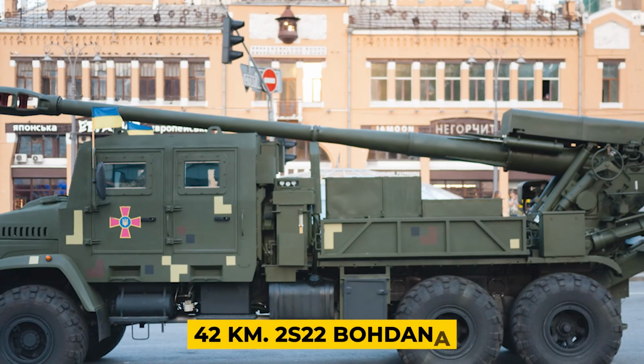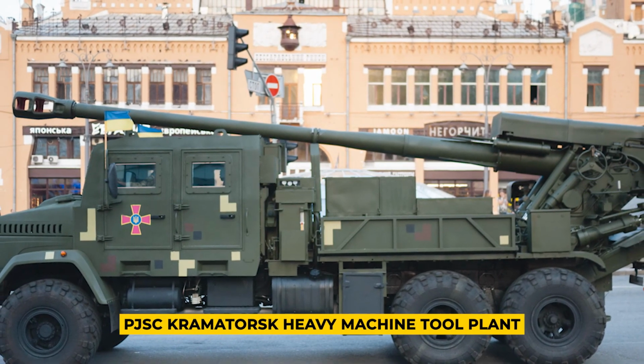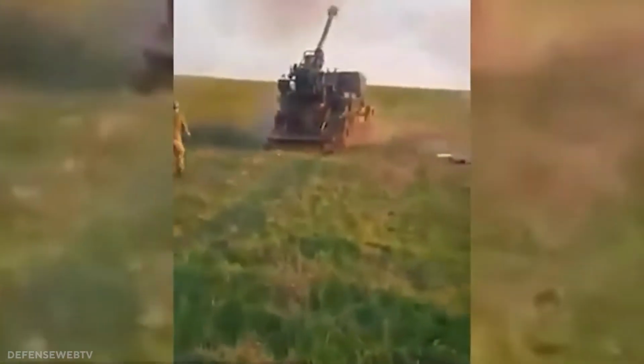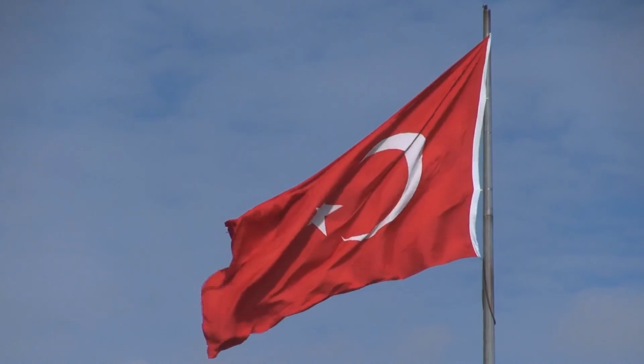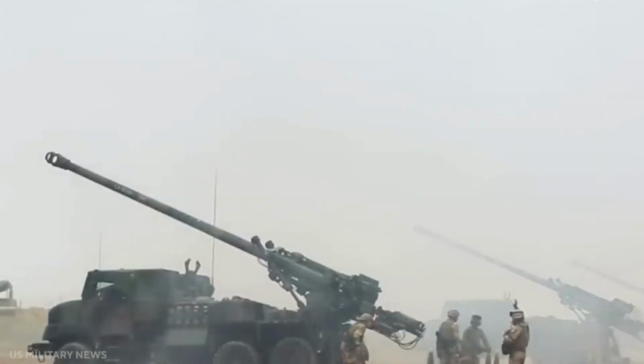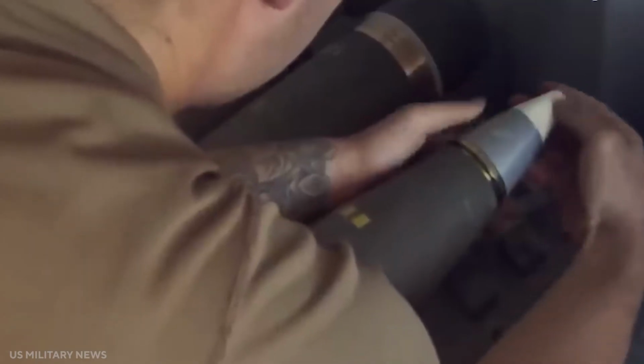2S22 Bohdana is developed and manufactured by PJSC Kramatorsk Heavy Machine Tool Plant. Ukraine tested the gun with 155mm caliber shells from the Czech Republic and Turkey. The preliminary tests were carried out as part of a defining departmental test, which made it possible to put the Bohdana self-propelled guns into service this year.